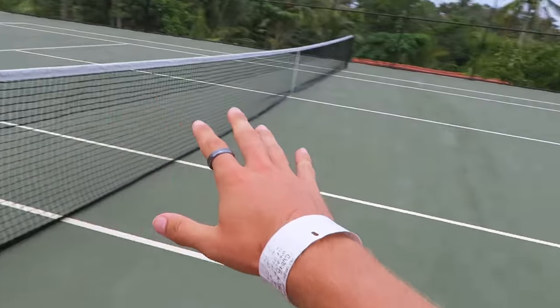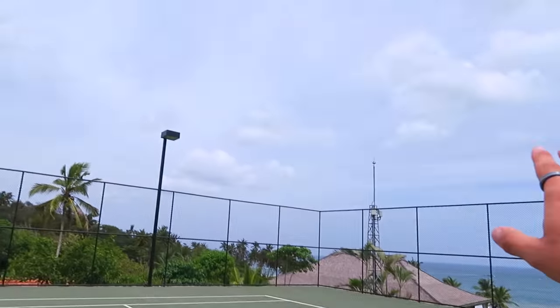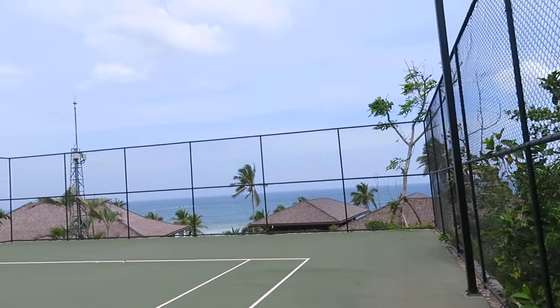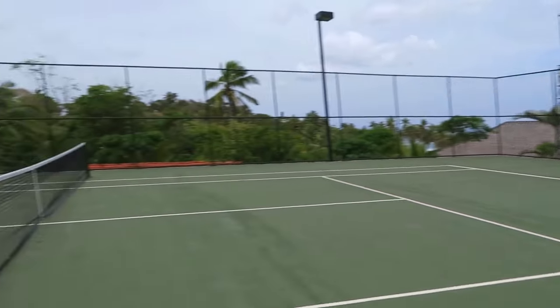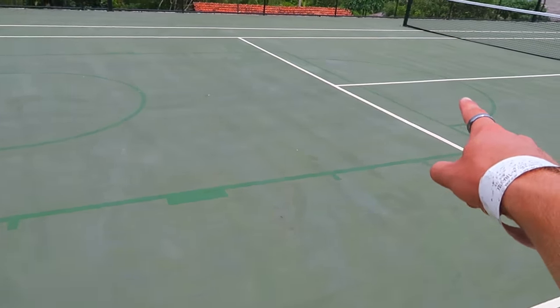So here, guys, is the tennis court. Pretty sure that's like a pro-sized tennis court. We have rackets, but we hit all of the balls over the fence, so we have no balls here. Everywhere you go here, there's a view. So you're playing tennis with an amazing view of the ocean.